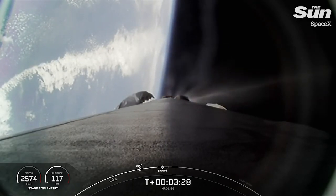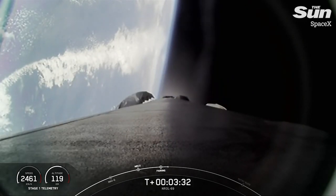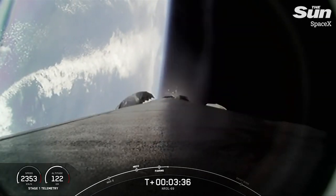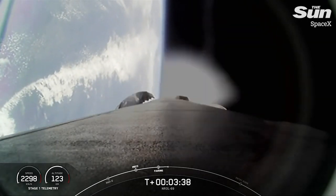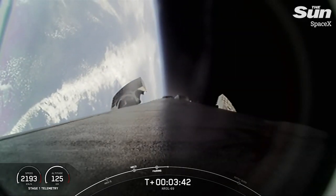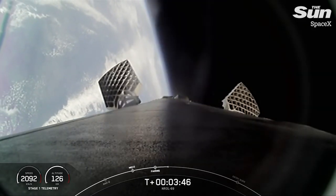Stage 1 boost back shutdown. And a good call out there, confirming boost back shutdown. We are currently 3 minutes and 36 seconds into today's mission. Now the next major milestone coming up in about 3 minutes from now will be the entry burn of the Falcon 9 booster as it continues on its journey towards Landing Zone 1.